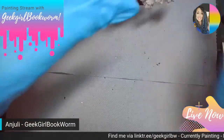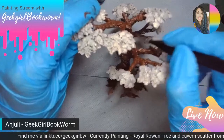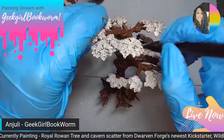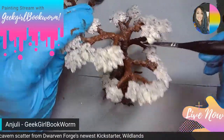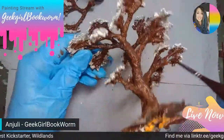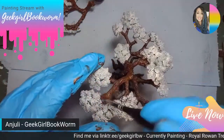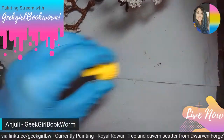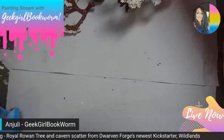Right, tree. Oh no, there's a big bit over there that I haven't got at all. But check. Oh, that's all coated now. Right. So that's the first layer of the Rowan Tree.